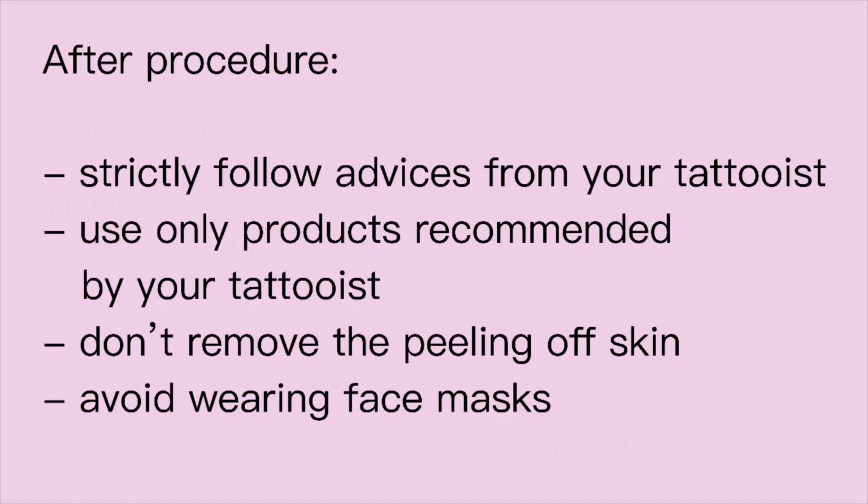Last but not least, try to avoid wearing face masks. Allegedly, one lady ended up having her whole lips covered by cold sores because of wearing a face mask.